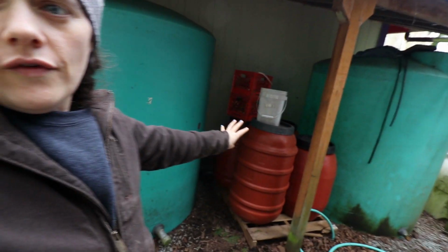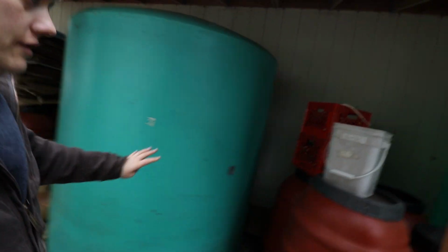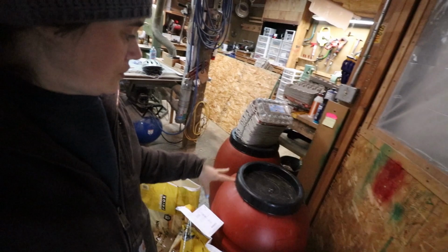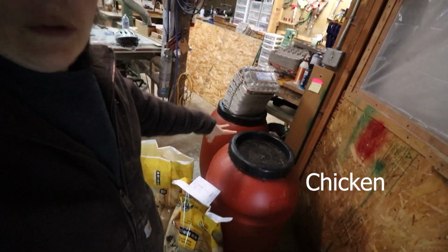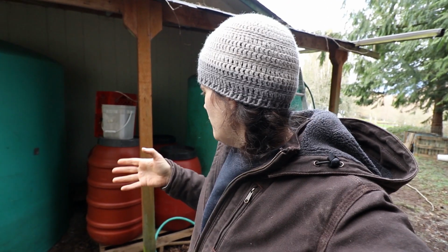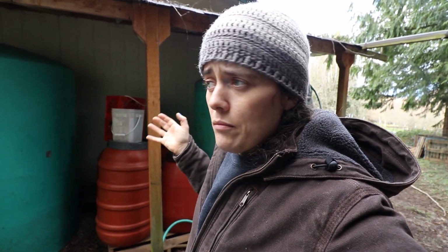And then we got those 4 are also layer. I don't think you can see all 4. Anyways, all 4 of these are filled with layer. And then in here we have 2 of the barrels filled. So we ended up with 6 barrels full, and I hope that that gives you a good idea of what to expect if or when you end up buying bulk feed from a feed mill.